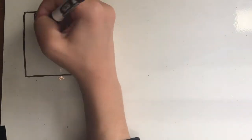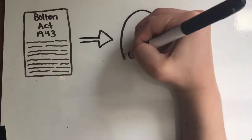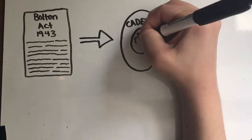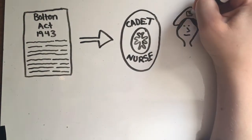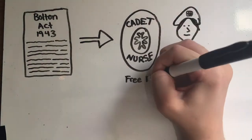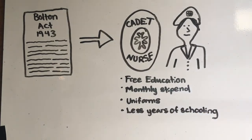In 1943, the Bolton Act created the United States Cadet Nurse Corps. This federal nurse education program provided $160 million for nurse education funding and financial support for nursing students. It gave nursing students a free education as well as benefits such as monthly stipends and uniforms. Its purpose was to increase the number of nursing students and shorten the years of schooling required to complete a nursing program. Increasing the number of students could allow more registered nurses to be available for the military without disrupting hospital care. Although the Cadet Nurse Corps was terminated in 1948, 125,000 Cadet Corps nurses graduated, and 80% of nursing students provided in-hospital care during the war years.